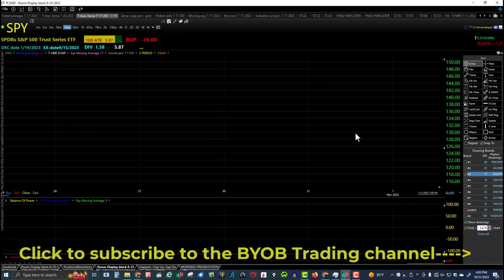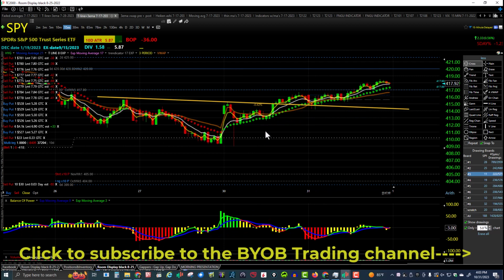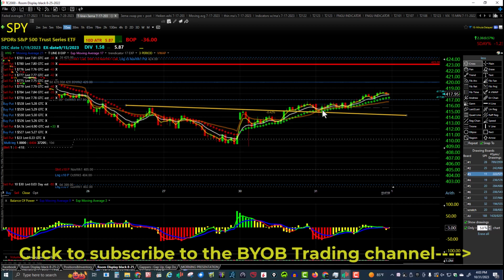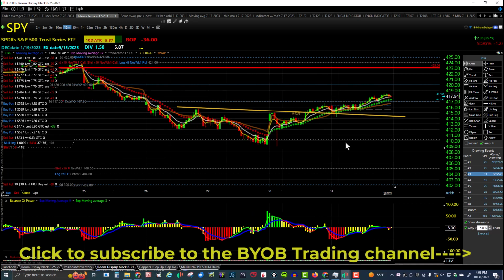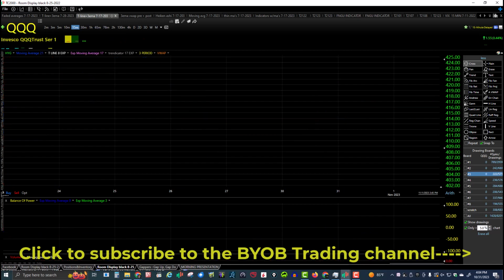Let's take a look at SPY. SPY on the 15-minute. Producing higher lows and higher highs. That's a false tail. Higher lows and higher highs. SPY looking better than FNGU right there. So there's SPY breaking out, making higher lows and higher highs. So let's go take a look at QQQ.